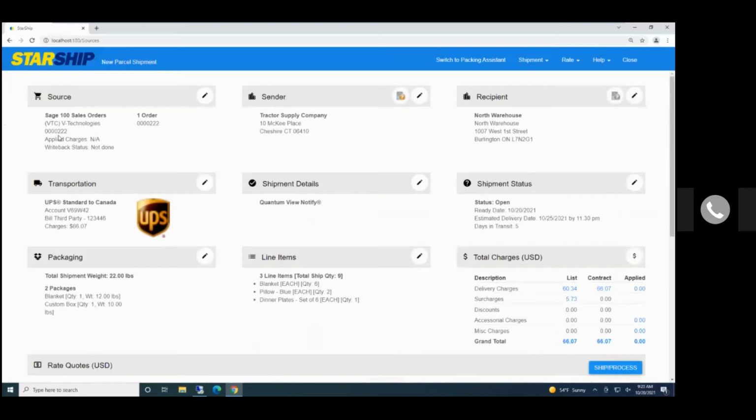So with StarShip, again, we want to streamline this, but we can take any of these StarShip fields and map them to a Sage standard field, or we can even look at user-defined fields if you have those set up. So up top is my source. So that's the company, sales order number. With StarShip, we do fully support multiple companies, multiple locations, warehouses, so on.